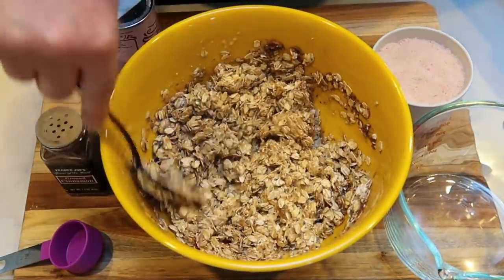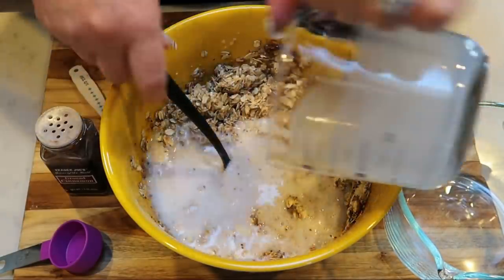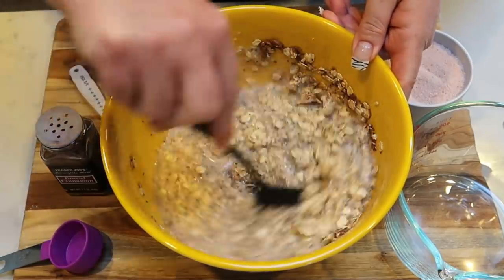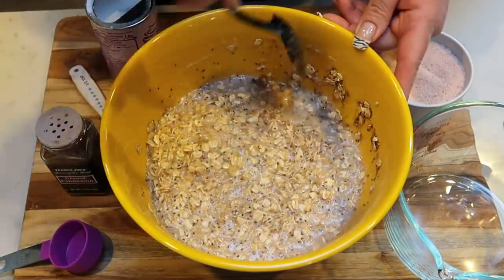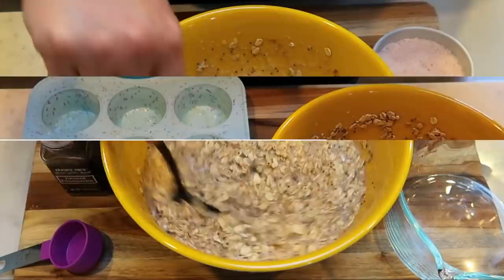All right, last step is we're gonna put in our almond milk or whatever milk you're using and give that another stir. And that was 1 1/4 cup of milk. So we're gonna make sure that gets nice and combined and then we'll be ready to put these into our muffin cups and get these into the oven.